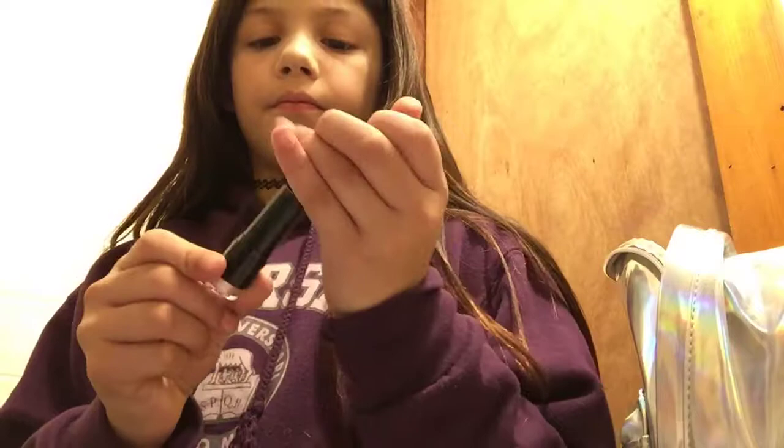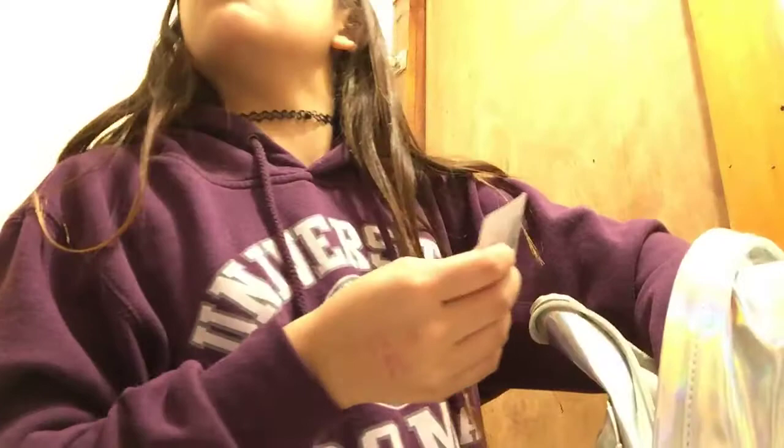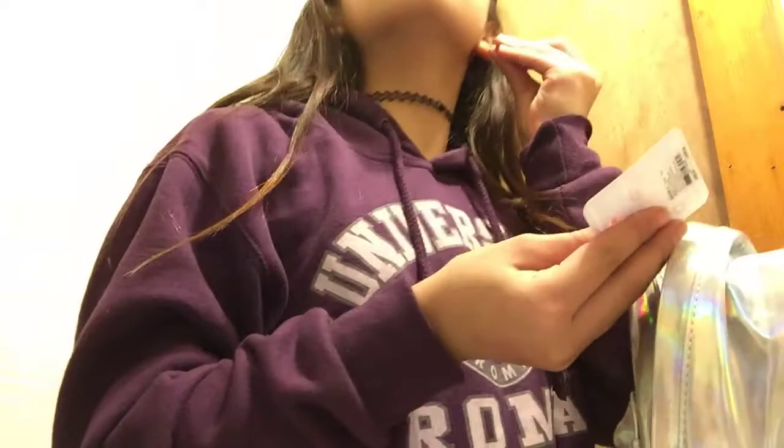So yeah, I'm going to put earrings in, just because my ears look so dull right now. I don't like it. I hate when my ears look dull. I don't know why, especially my top hole, my second piercing.